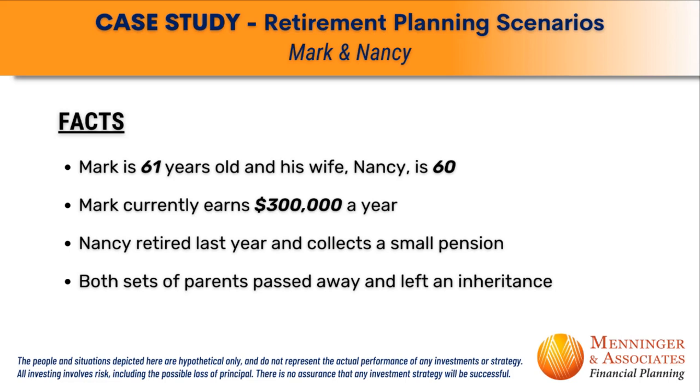Both of their sets of parents, this is going to be one of the crux of the issues, have passed away. One more recently, after 2020, which is important, and we'll get to it later. One prior to 2020, so they have different distribution rules there. So pretty straightforward from the facts here.